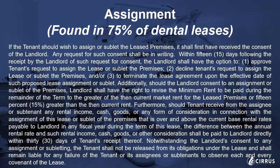Now, one other provision that I want to go through in a little bit more detail is the assignment and subletting provision, which is found in 75% of dental office leases. And this really is an important provision. Like I said, this gives the landlord the authority when you have to ask permission to transfer the lease. Normally, this is in conjunction with a sale or an acquisition of a practice.